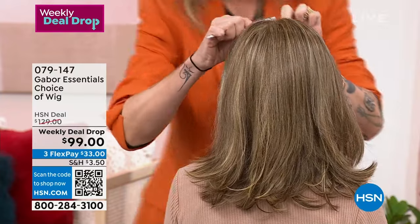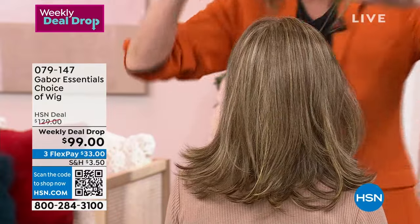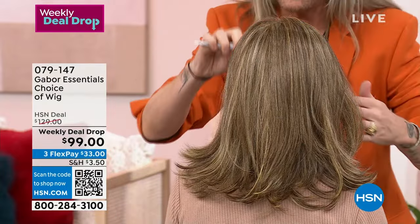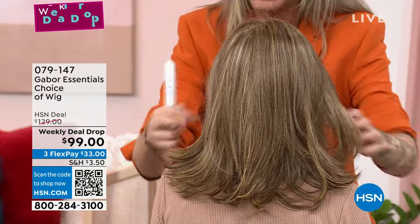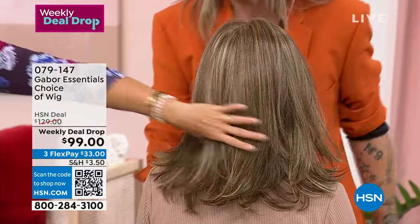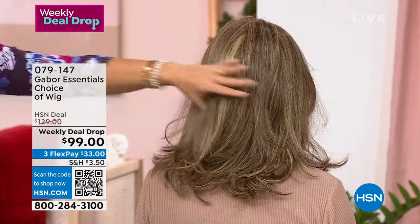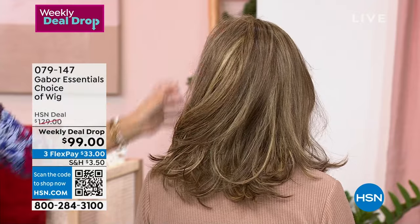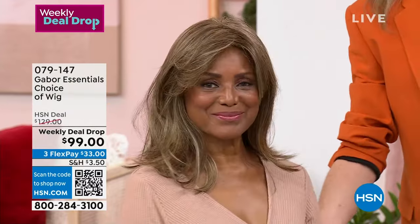So if we want to put heat on this, we can. If Inga wanted to put a hot roller in this and make it big and bouncy, we could. Or you can flat iron this down and make it sleek and sexy as well. I mean, look at the movement. Beautiful. Look at the movement and the depth. Even if it parts, you're not seeing the actual cap part of the wig. It's very full and very luxurious, honestly.